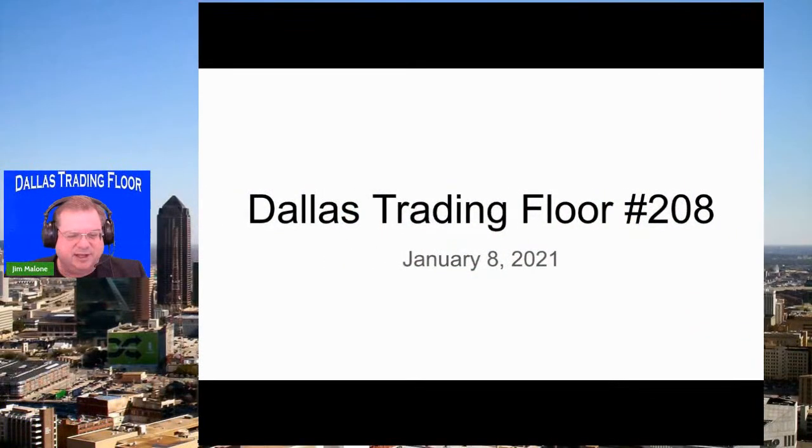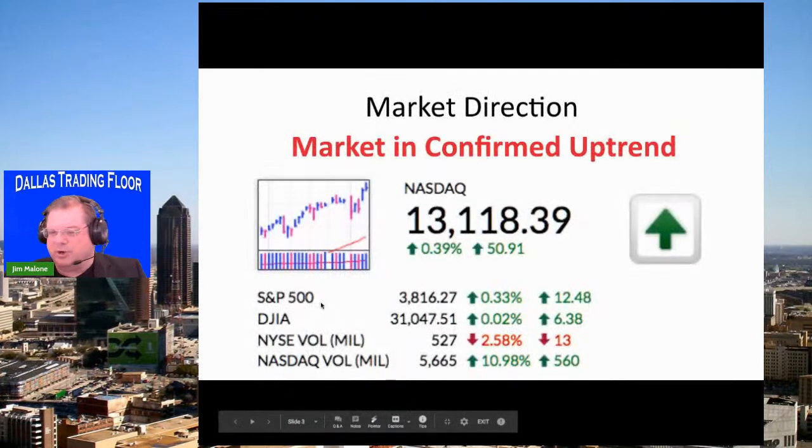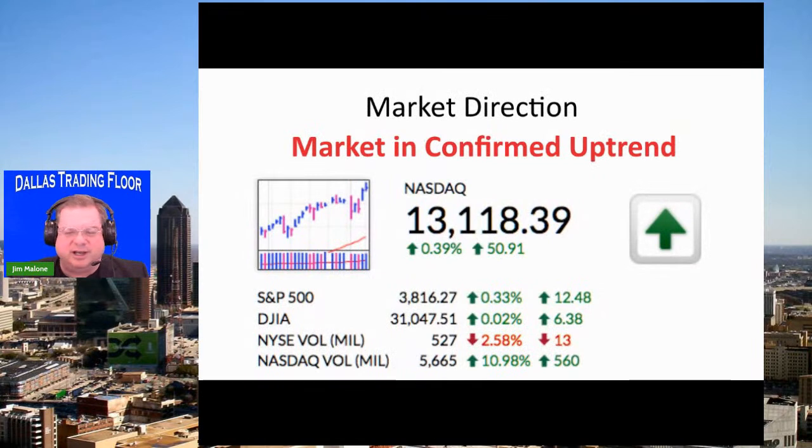So, let's just get into the slides here. Just give you a general idea on the general market direction. Basically we're still in an uptrend. The Nasdaq is up, so is the S&P and the Dow, which is kind of amazing. It's pulled off a little bit since this morning.